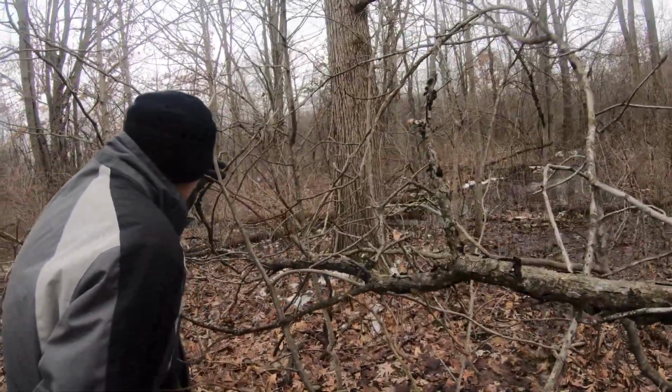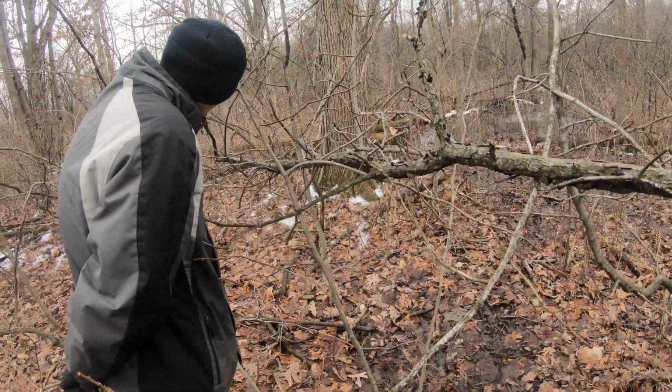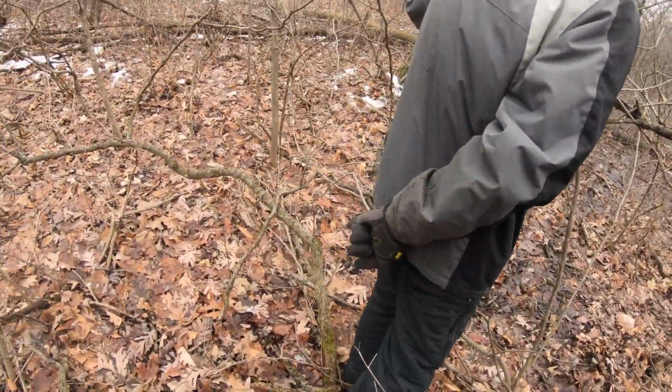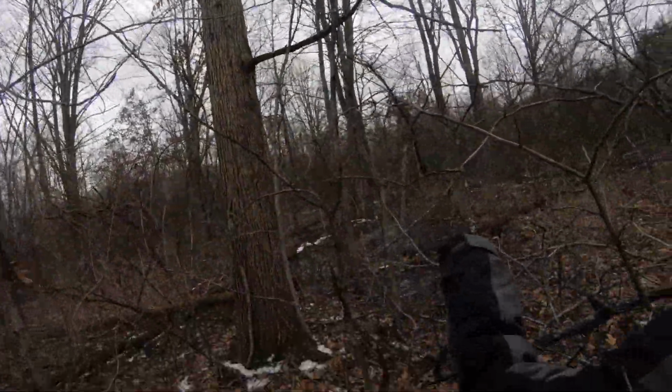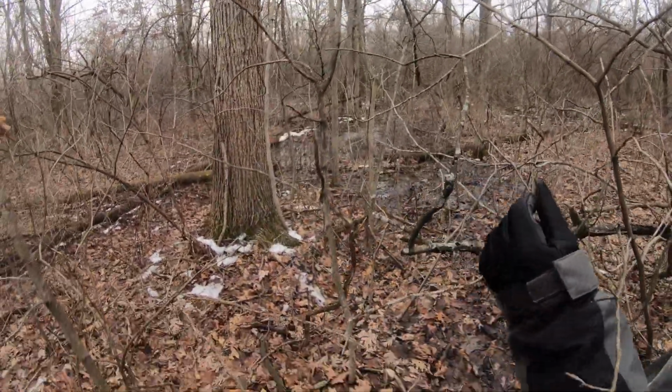Is that a spider web right here? I have no idea. It's not a spider web if it's winter. I don't know, come look at it. It looks whitish, right there by my finger. Oh no, hair. Their hair.